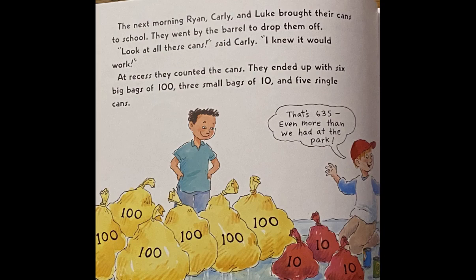The next morning, Ryan, Carly, and Luke brought their cans to school. They went to the barrel to drop them off. "Look at all these cans," said Carly. "I knew it would work." At recess, they counted the cans. They ended up with 6 big bags of 100, 3 small bags of 10, and 5 single cans. "That's 635, even more than we had at the park." Do you remember how many that they need?